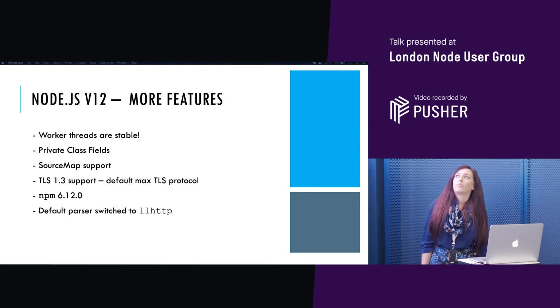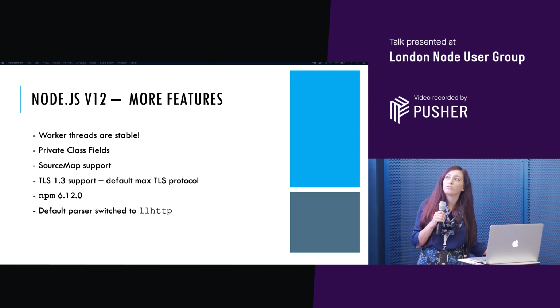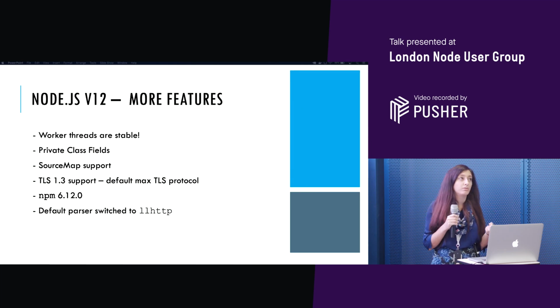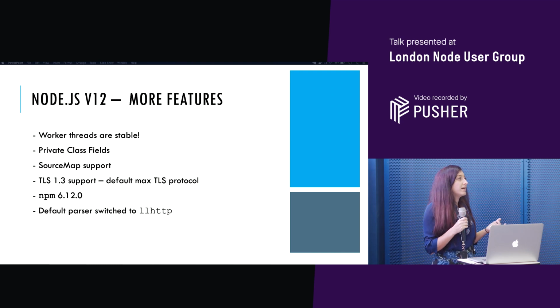More features in Node 12: worker threads are stable. I don't know if anyone's worked with worker threads, but you use those to offload heavy processes in your Node code. Private class fields, source map support, TLS 1.3 support. The default max protocol is now TLS 1.3. We have npm 6.12 in Node 12 at the moment, and this comes with Python 3 support for Node.js, so it means you can build native add-ons with Python 3. And the default parser was switched to LLHTTP. This was done for maintainability reasons.